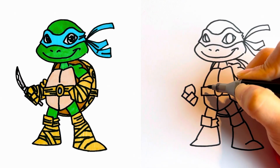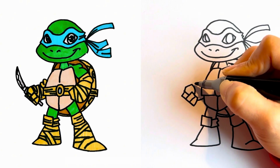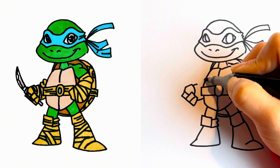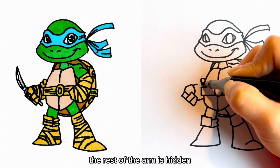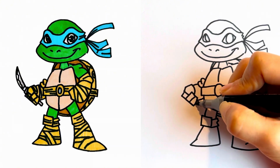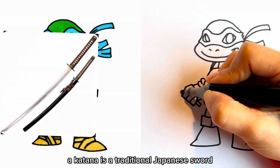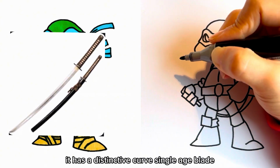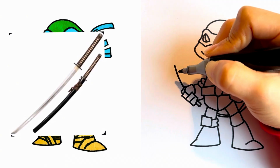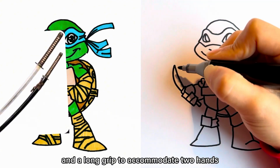Now let's continue drawing his right hand. Let's add some details to his breast. The rest of the arm is hidden. Now let's draw his katana. A katana is a traditional Japanese sword. It has a distinctive curve, single-edged blade, and a long grip to accommodate two hands.